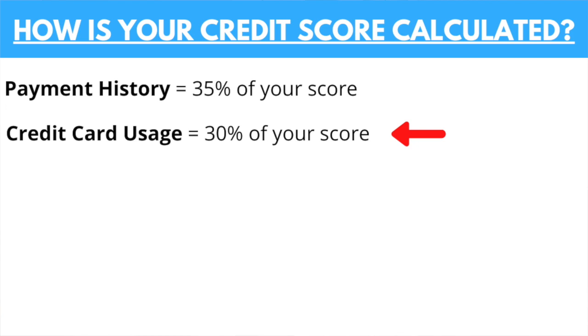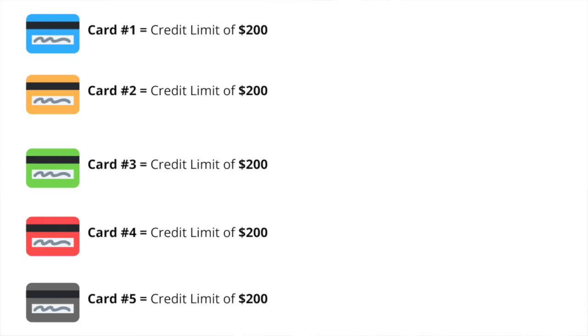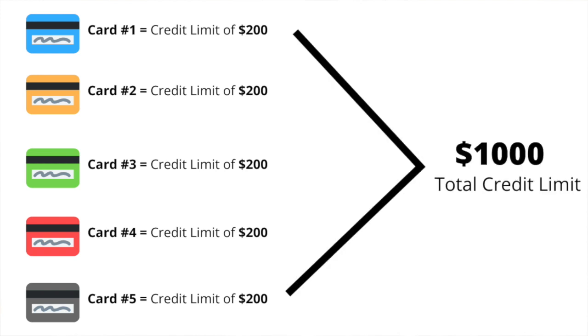The next section is going to be credit card utilization, and that equates for 30% of your credit score. So the way this part is calculated is all they do is add up all the credit cards that you have. Let's say, for example, that I have 5 credit cards and each of them has a $200 limit on it, right? That's going to equate to a $1,000 limit. So what they would do is add up all the credit card limits, get to $1,000 of credit that I have available to me.